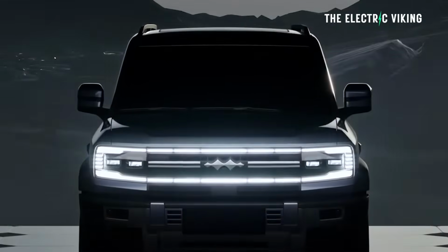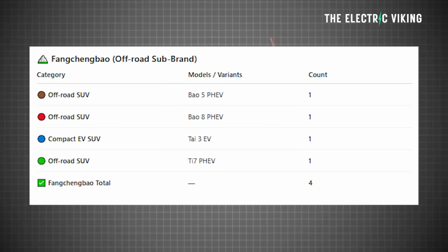All right, finally, we get to the Fangchengbao brand. There's 4 models of Fangchengbao. The Bao 5 plug-in hybrid, by the way, this is their off-road brand. Then there's the Bao 8 plug-in hybrid. There is the Tai 3 EV, the Tai 7 plug-in hybrid, and that's 4 models in total for Fangchengbao.